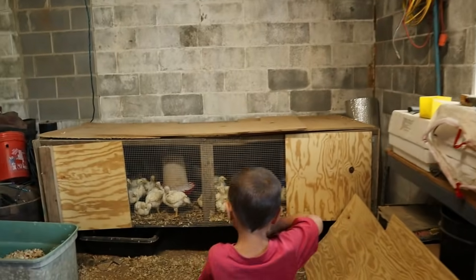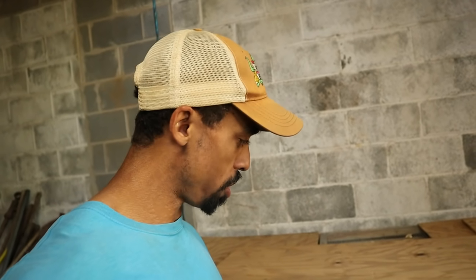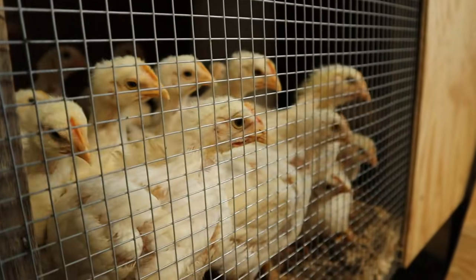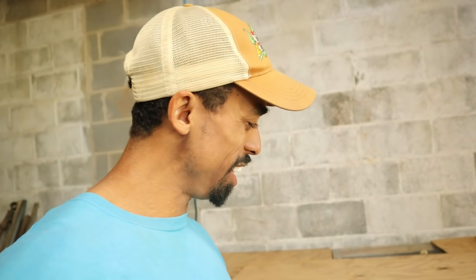So here they are, and man, have they grown. This is my very, very first time raising Cornish crosses, and I'm just blown away by how fast they grow. Very different from a lot of the other breeds that we have raised in the past. So currently we only have one Chicken Tractor ready for them to go into. I need to build another one this week, so we're gonna split them in half. There's 48 here. We'll try to go 24 and 24 in each tractor.